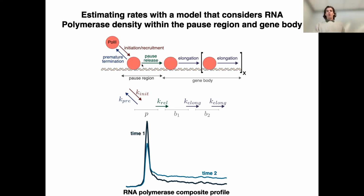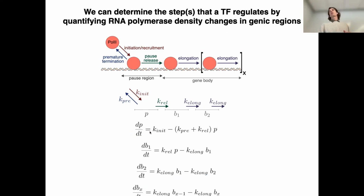All right, so this is the transcription cycle broken down into a rate for initiation, premature termination, pause release, and elongation. You can think about the density of polymerase in the pause region and the gene body as 2 measures that we get from PRO-seq. And we can develop this into a compartment model. So at time 1 you have a density of polymerase here and a density of polymerase here in the gene body, and at time 2 you have these different densities of polymerase. So we can develop an ordinary differential equation to describe this process.